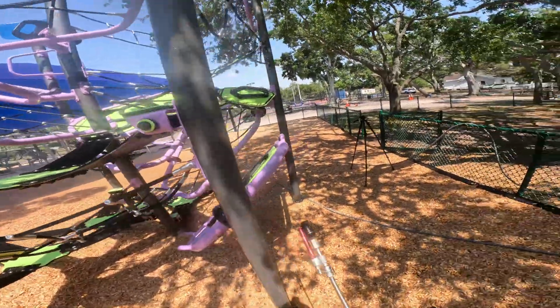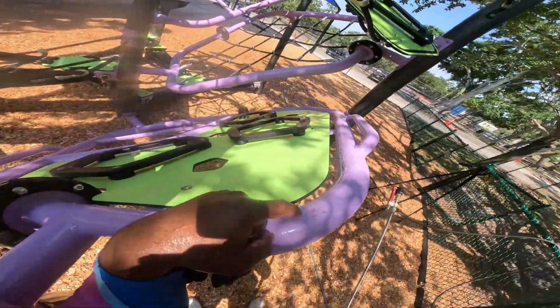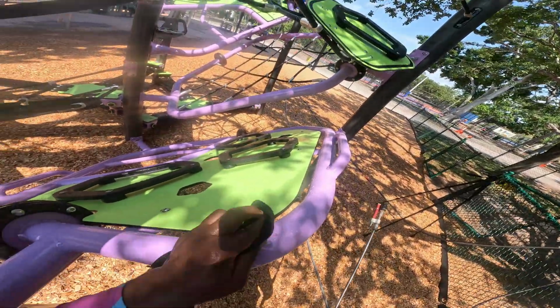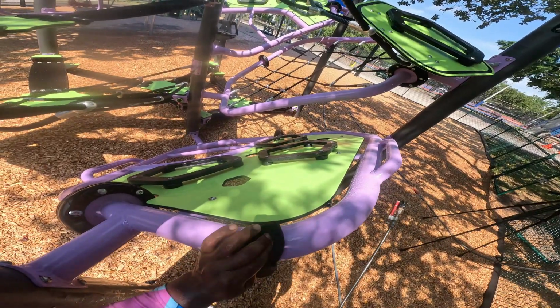Some of the areas got little smudges like this. I got a little rag with a little bit of LA's Awesome. Comes right off.